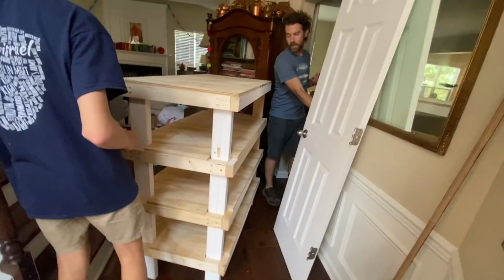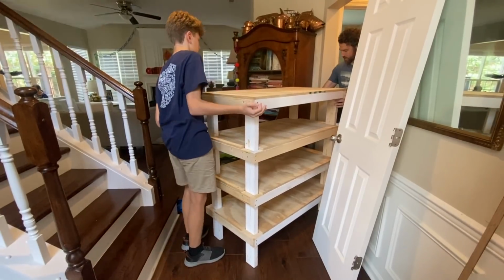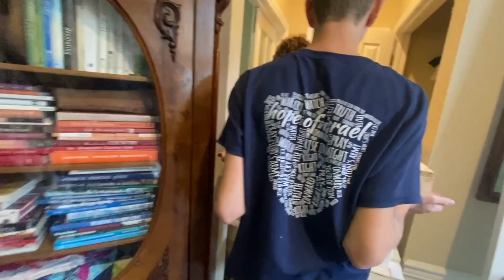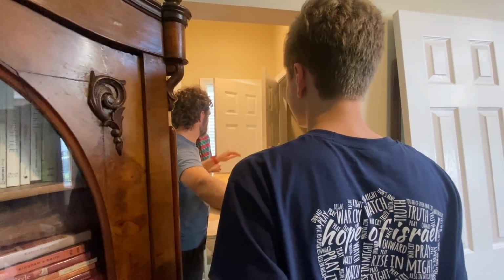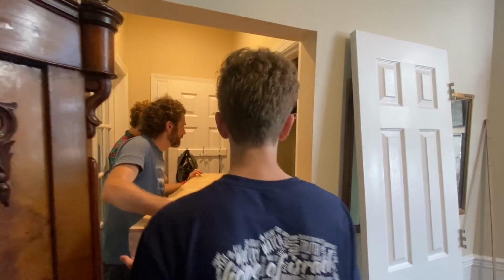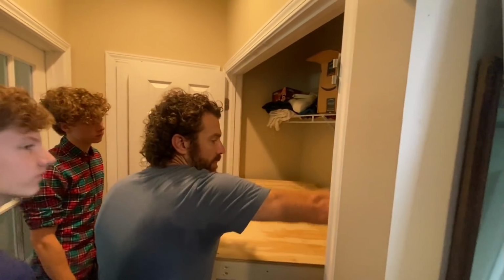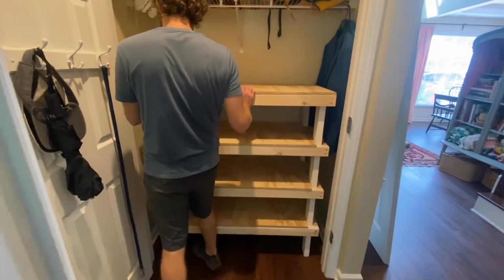Okay, let's see if it fits. Whoa! Sorry. Okay, come on out. We're gonna start all over! Oh my goodness. Woohoo! For a moment there, I was worried. Okay, it fits. And I didn't even close the door.